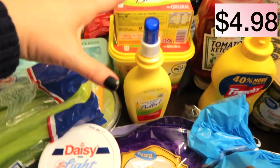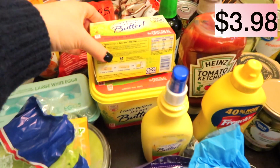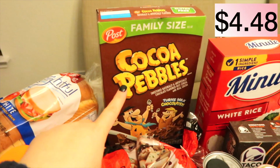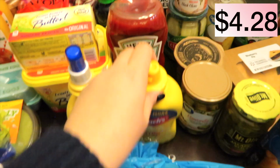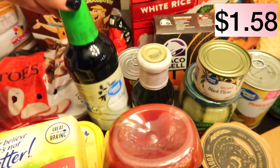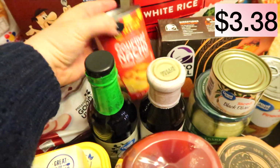I needed all of the butters, so I got my I Can't Believe It's Not Butter spray, the sticks, and the bowl of butter. Some potatoes, cocoa pebbles, hamburger buns, mustard, ketchup. I have some P.F. Chang's teriyaki sauce, some low sodium soy sauce. This is nacho cheese. This is really good.